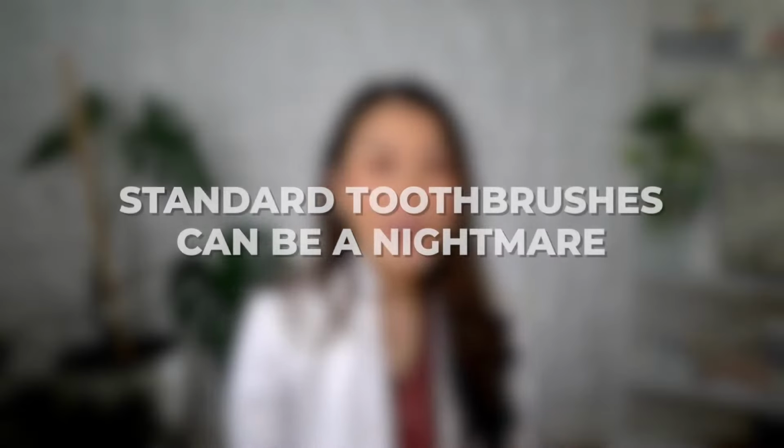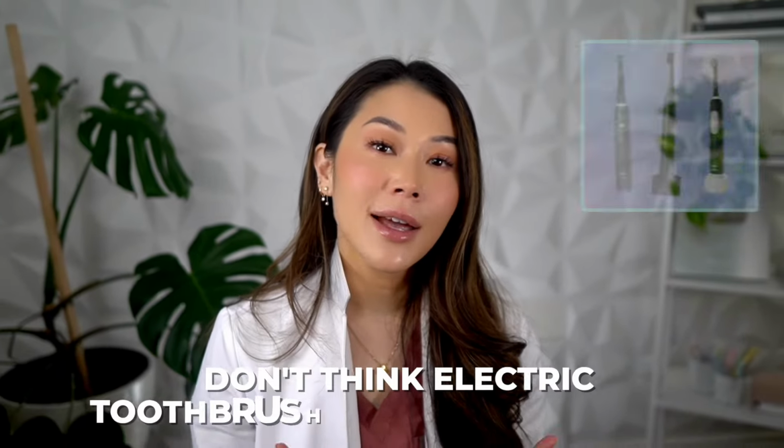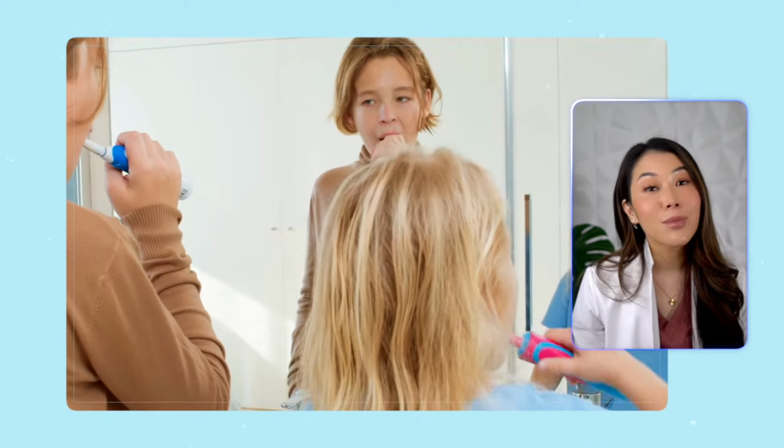Let's start with the most basic tool, the toothbrush. For those with limited hand strength or grip, standard toothbrushes can be a nightmare. But now we have ergonomically designed toothbrushes with wide handles and special grips to make them easier to hold and use. And don't think electric toothbrushes are out of reach. There are models with larger handles and easy to press buttons that make brushing a breeze.